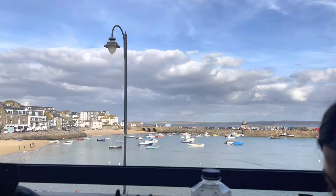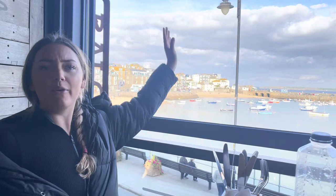Finally found somewhere to eat. At the balcony, aren't we? There's our seat. And this is at the balcony. Not a window, it's a balcony. We're on a balcony in St. Ives, about to eat.